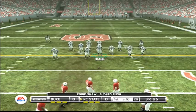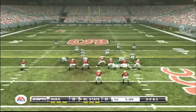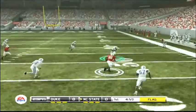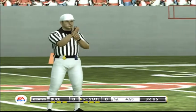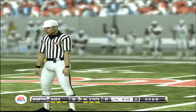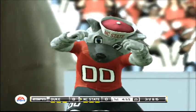Third and five situation. Hill steps back to pass. A junior makes the catch. And there's a penalty on the play. Let's see who it's on. Holding on the offense. They'll give this one another try after the flag. And on third down, too. That's when you don't want those kind of things to happen.